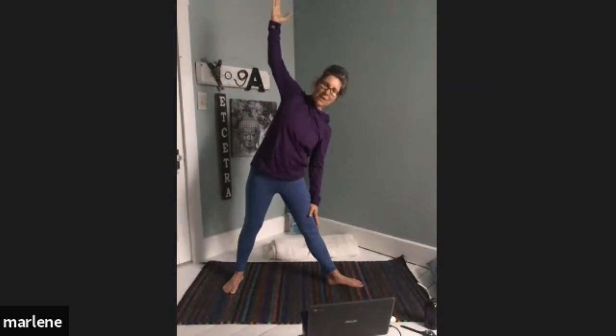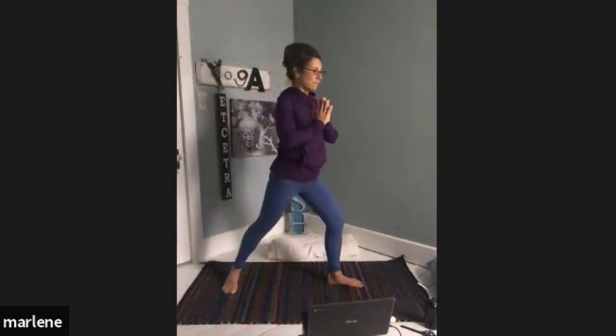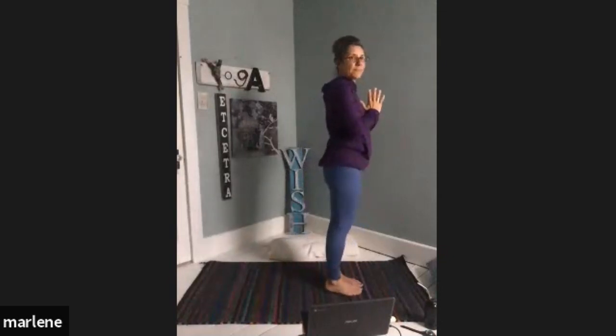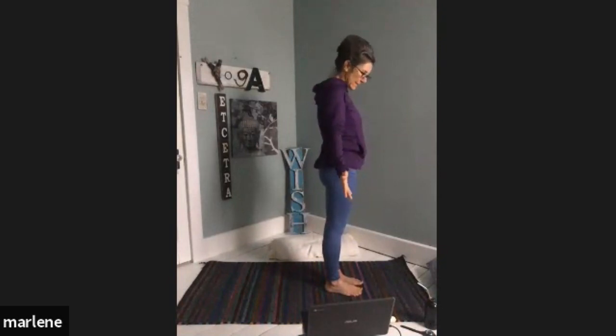Okay, on your next breath, bringing ourselves all the way back. Arms come out, bend into that left knee. We're back to our warrior two. Okay, and then we're going to bring our hands towards our heart. Pivot the back foot. If you need to hold on to something, do, and then take a step forwards. And then bring the arms down, and we're back to our Tadasana.